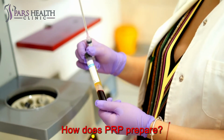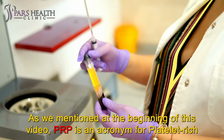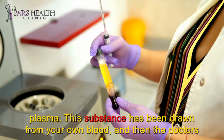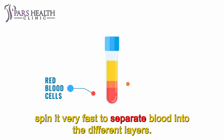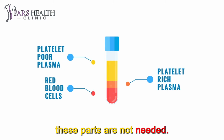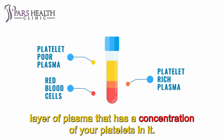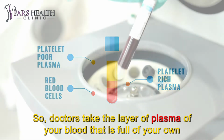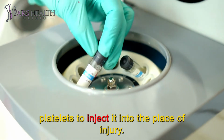How is PRP prepared? As we mentioned at the beginning of this video, PRP is an acronym for platelet-rich plasma. This substance is drawn from your own blood, and then the doctors spin it very fast to separate the blood into different layers. This is because the blood has many different parts, and for PRP injection all these parts are not needed. So, by spinning it, they can draw what is needed, which is a little layer of plasma that has a concentration of your platelets in it. So, doctors take the layer of plasma of your blood that is full of your own platelets to inject it into the place of injury.